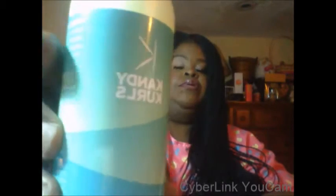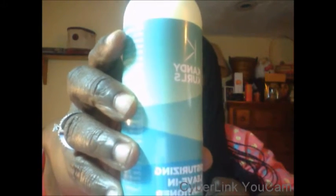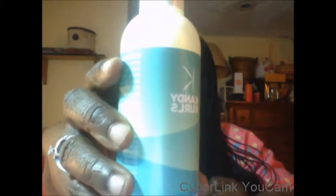So that was the first thing I pulled out. The next thing I have is the Kandy Kurls Moisturize Leave-In Conditioner. And this is enriched with avocado and argan oil. And again, with no sulfates, parabens, mineral oils, petroleum, silicones, alcohols, or dyes. And this is the leave-in conditioner.